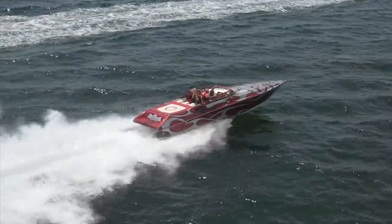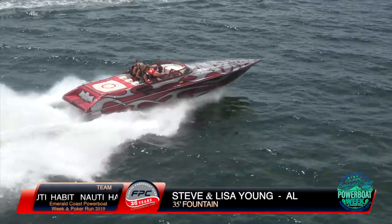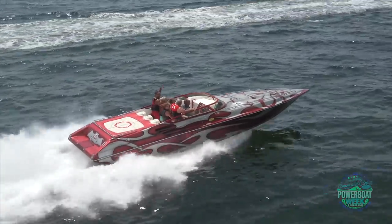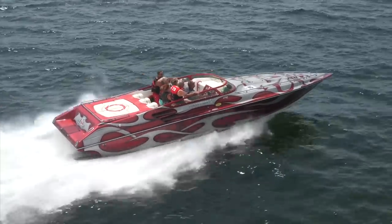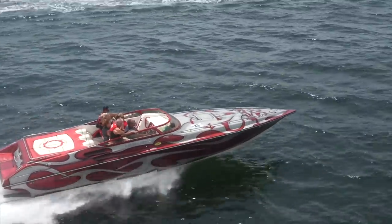I don't know who we awarded the best graphics to in this event, but it sure as hell should have been Steve and Lisa Young, now looking at this 35-foot Fountain. And congratulations to them for buying a brand new Statement center console. This is the last time we're going to see them in this 35 Fountain. And I know it's given them a lot of memorable poker runs.